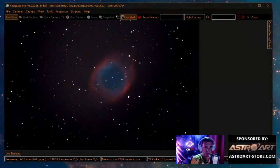But if I was not using the focal reducer, to grab the same quantity of photons to process, I would have to use a longer exposure time. So instead of 10, for instance, I don't know because I don't make the calculations, but I would have to use maybe 15 seconds of exposure to have the same quality of image. So that's great.